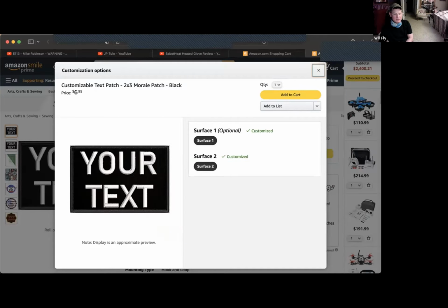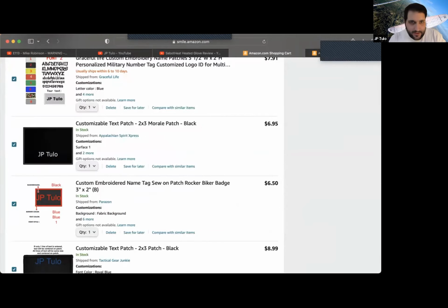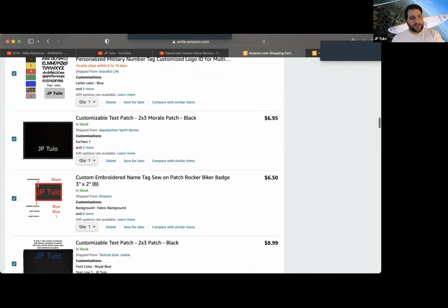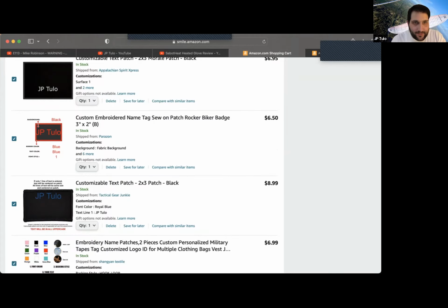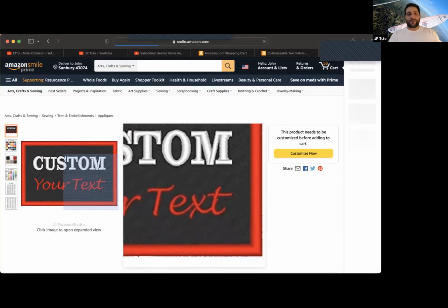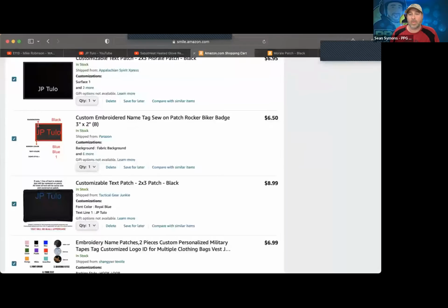So the link is too long for the patch, so I'm just gonna show you. Was it on Amazon? Yeah, it's on Amazon. If you just type in customizable text patch, there's different sizes, which is what I had options. There's a 2x3 patch, a 3x2 patch. Custom text patch, custom embroidered, here you go. Some of them you have to make sure it's what you want. Some are iron on, some are Velcro. Wow. I just typed in customized patch and I had no clue.